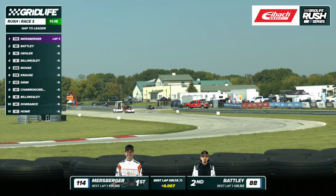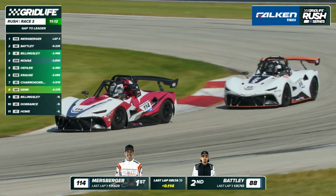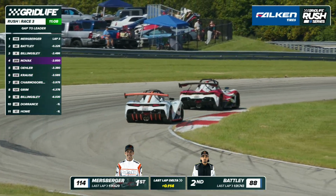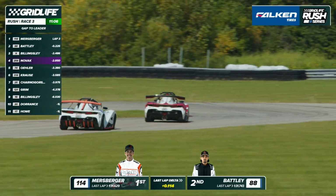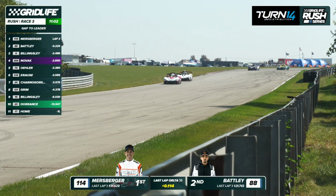Batley ran a bit wide there. Maybe just some nerves from Mersberger being right on his bumper for the last whole lap. And Mersberger takes it back and puts Jalen Batley on the back foot once more. Note that Matthew Novak has the best lap of the race with the purple wipe on the screen.